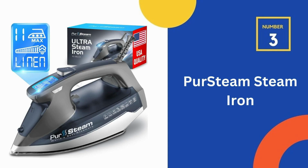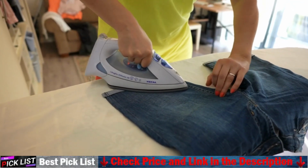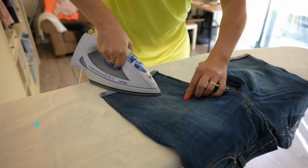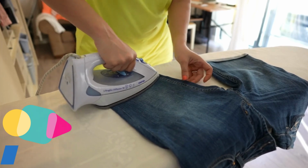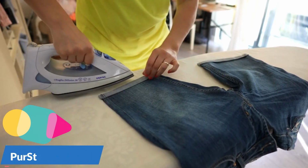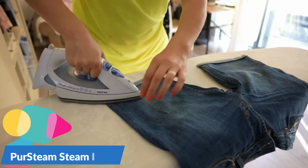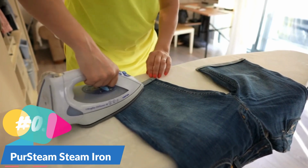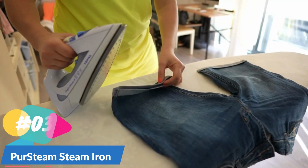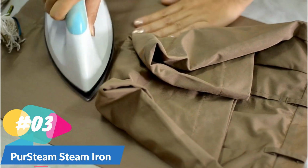Number 3 in our list is the PurSteam Steam Iron. This professional 1800W steam iron with a self-cleaning feature uses tap water, not distilled water. The anti-calc filter in the water tank prevents scale buildup in the stainless steel soleplate. An anti-drip feature helps you iron delicate fabrics at low temperatures. Quickly smooth fabric with continuous steam output on your ironing board to remove wrinkles. This iron is also the perfect quilting iron to press sharp creases into fabric.